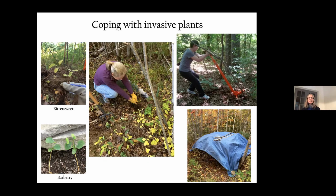If you can just stay on it, it's easy, much easier than pulling. So in the middle photo, she's pulling. In this case, there's so much, there's gonna be soil disturbance anyway. We're just gonna pull it out.